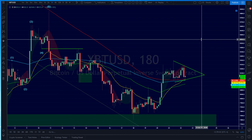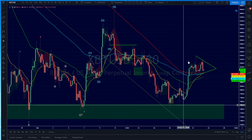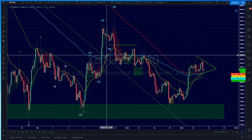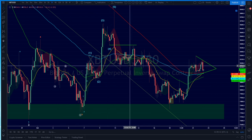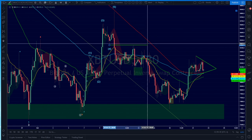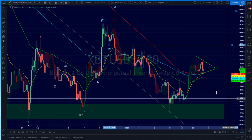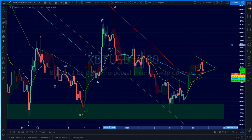Fifth wave would be nice to see. We did have our 1, 2, 3, 4, 5 that was created here. Now we're just creating a smaller version of it. And yeah, at least from a support and resistance standpoint, we do again have this same trend line here that we were looking at a while back. So we do have that area to look at from a support resistance standpoint, because it was resistance for us in this level right here on October the 13th. It was also resistance all the way back here on September 30th and again on October 1st. So this is a good resistance area to look for.